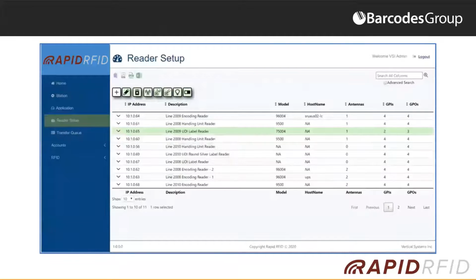Last couple slides here, just showing a quick interface. This is showing when you actually add the readers. This is our standard web framework here. I hit the little plus button, I enter in the IP address and the description. We're going to do the rest. We're going to query the reader, figure out what make and model it is, start using the LLRP to connect to it, and see what antennas are connected to it, GPIs, GPOs. So we just make it real easy to configure.